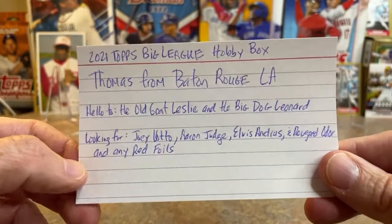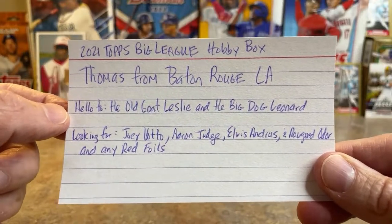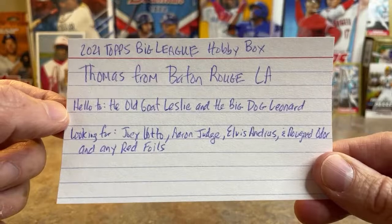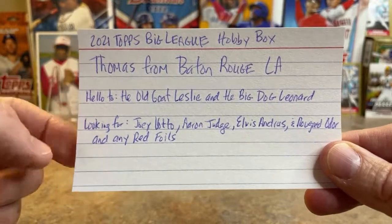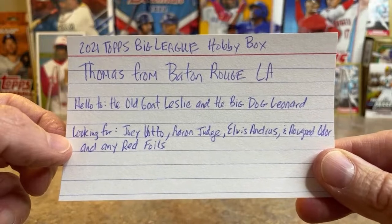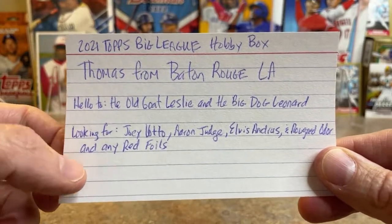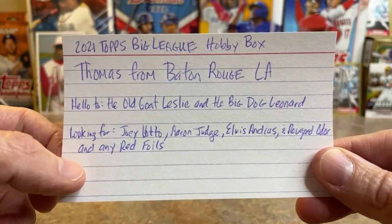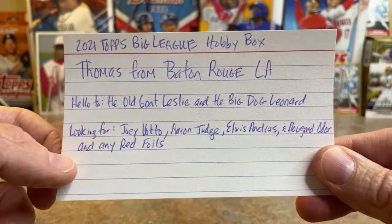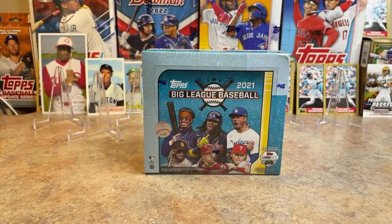But Thomas wanted to give some shout outs to his friends, the old goat Leslie and the big dog Leonard. So shout out to them right there. And we're going to be looking for Joey Votto, Aaron Judge, Elvis Andrus, and Rougned Odor, and then any red foils that we might run into, which is a super rare card. So hopefully we will catch one of those in this hobby box right here and right now.